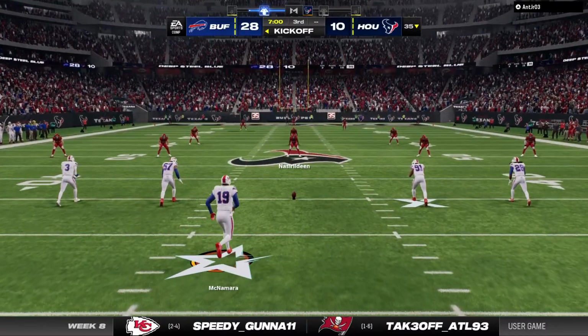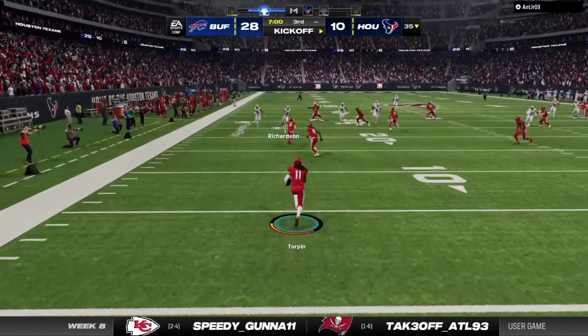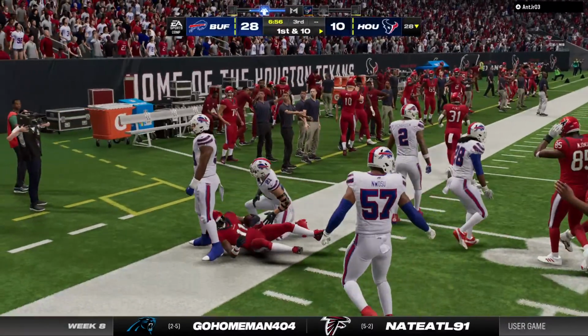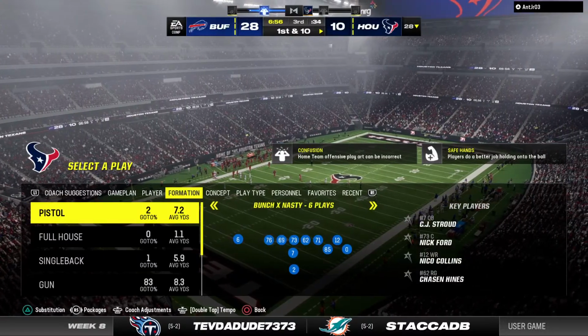The Texans down on the scoreboard, but they do get the first crack here as we are back underway in the second half. This taken in at the goal line. Devontae Turpin on the return. The Texans take over 1st and 10 at their own 28-yard line.